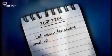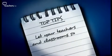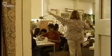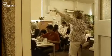Apart from leadership and management, the inspectorate is looking to judge the quality of teaching and learning in your school. My tip is to let your teachers and classrooms speak. Have you any advice to head teachers about how you work with the inspection team to come to the right judgments, but equally you have to be open about what the real quality is?